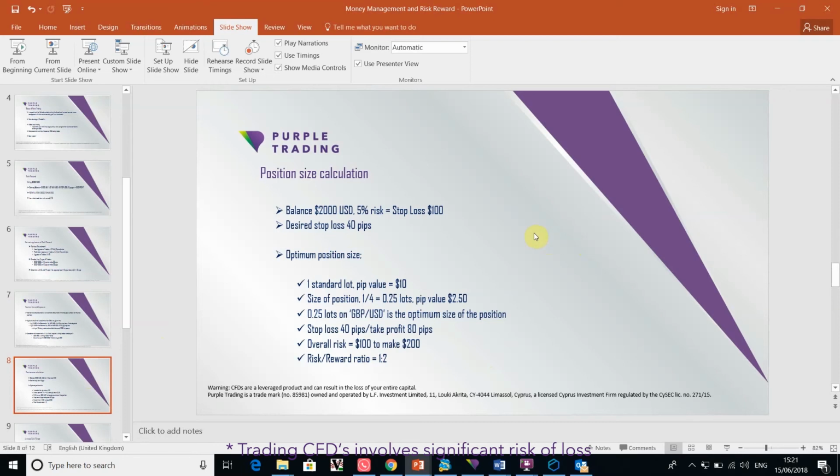So again, this is an example of position size. We have an example of a balance of $2,000, 5% risk, so $100, with a desired stop loss of 40 pips. Therefore, one standard lot pip value is $10. The size of the position is a quarter of that, so the pip value will be $2.50.